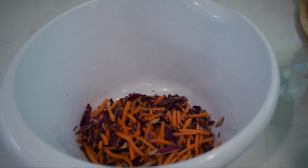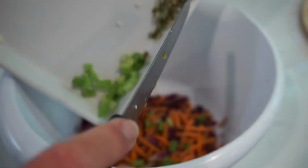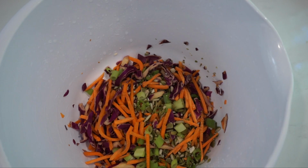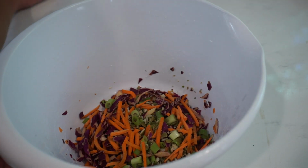To make the slaw, we're going to add the cabbage, carrots, scallion, and seeds into a medium bowl and drizzle this with the dressing. We're going to be using the lemon cumin dressing today, adding salt and pepper to taste, and then just toss this all to combine.